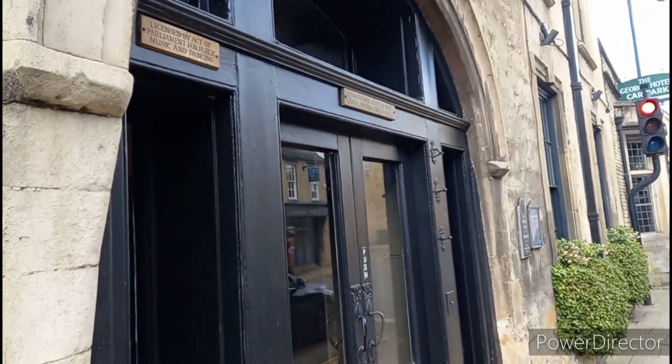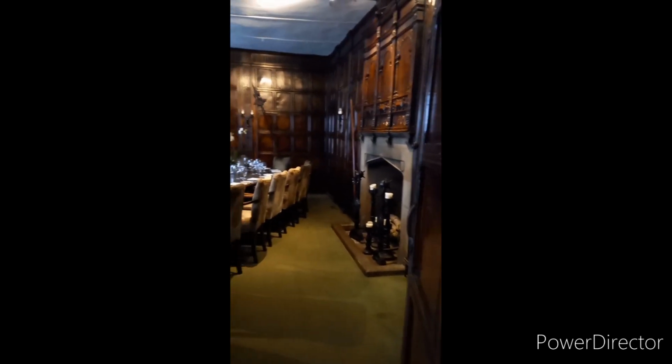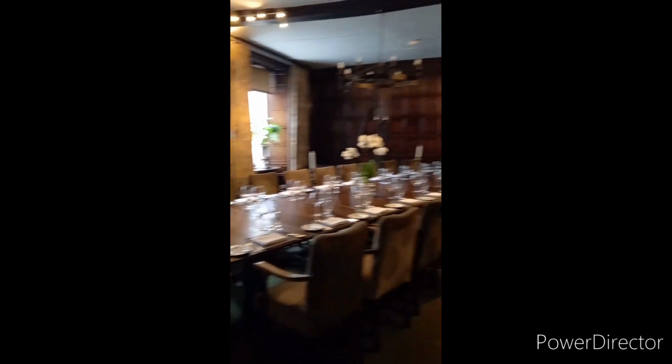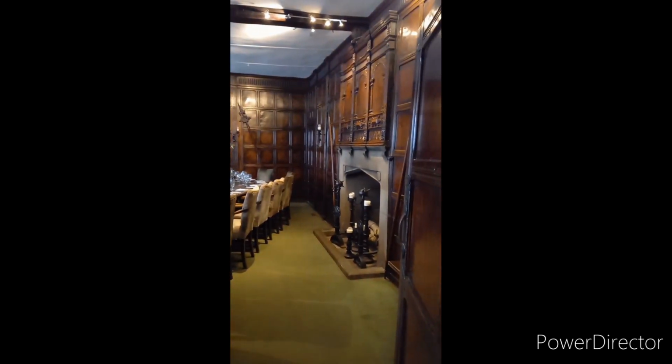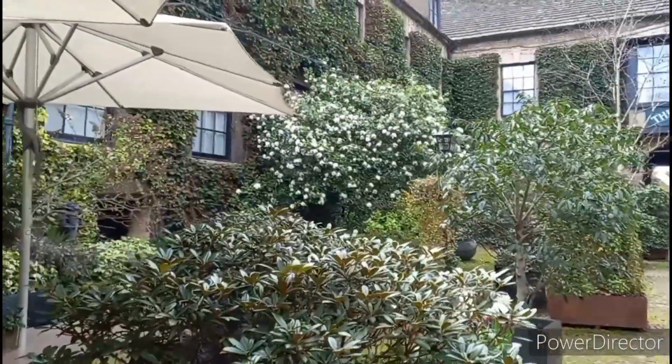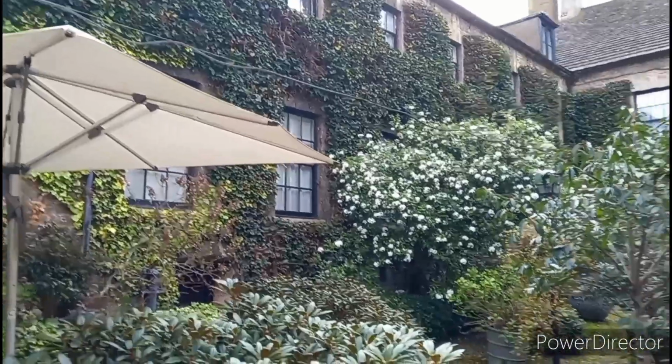Let's go and see how much it costs to stay there. Okay, I've just come wandering into the George Hotel. Check out this room. Check out this dining room. Holy crap. Wow. Okay, I've just walked through this George Hotel out to the back, which that bit over there is where all the bedrooms are.